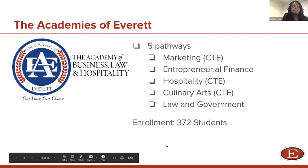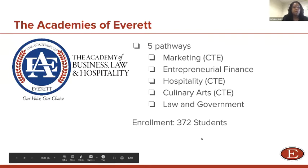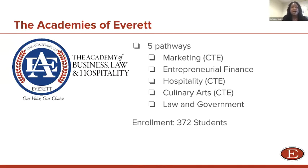We also have the Business, Law, and Hospitality program, which also has 5 pathways. 3 of these pathways are part of the CTE program. And we also have the Entrepreneurial Finance Academy and the Law and Government pathway. When students select their academies, the academies in CTE, they do this at the end of their freshman year. And when we are working with our students around scheduling their classes, they are expected to take 1 pathway course every year.